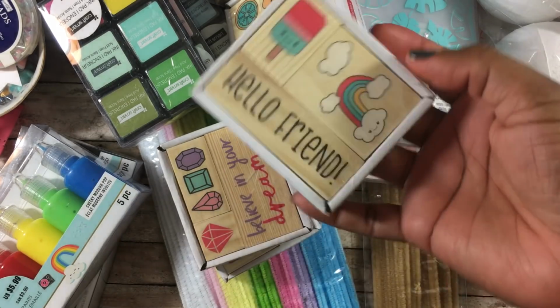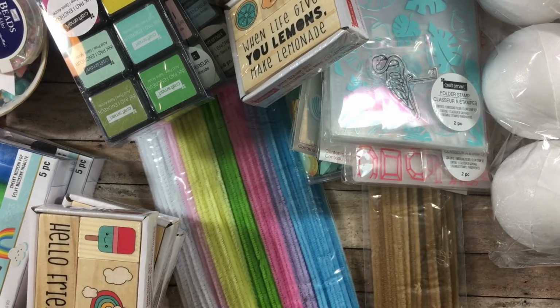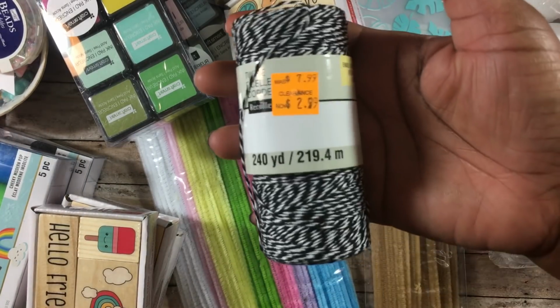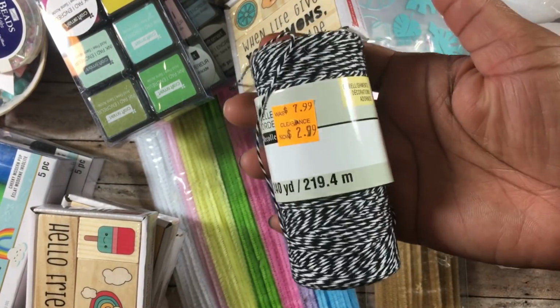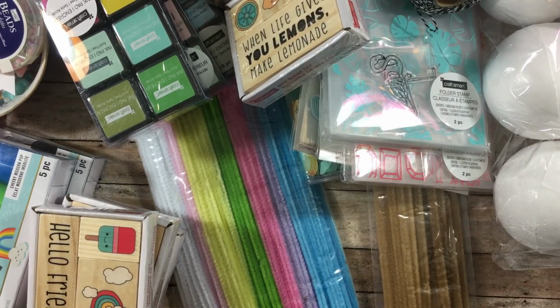Oh, here's the other Hello Friend. Those are just really great for Happy Mail. I also picked up this twine in the black and white. It just reminds me of Maggie Holmes stuff, so I went on and picked it up. It was $2.99.